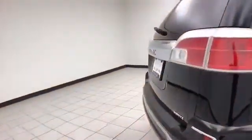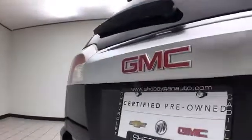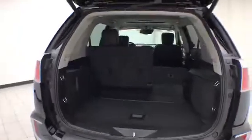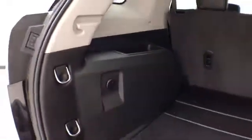And this Denali has advanced safety features like blind spot monitoring, lane departure alert, backup camera, and rear parking sensors for additional safety. Power liftgate for convenience, lots of storage space in the rear. Additional power outlet.